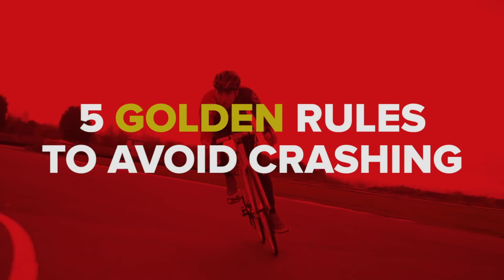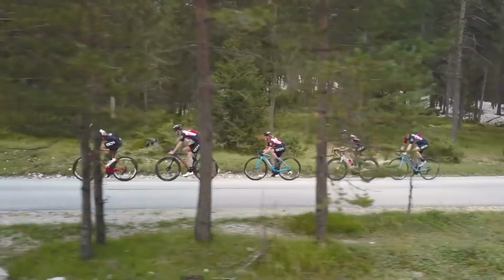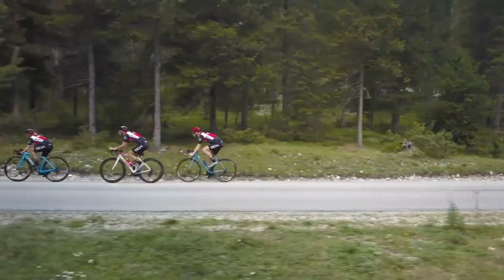Two coats on. Right. So what are the five best bits of advice we can give for avoiding crashing? Well, in order to talk about how to avoid crashing on a bike, I firstly think we should talk about the scenarios that lead to crashing on a bike in the first place. So let's start with group rides. In that situation, it's almost always down to a touch of wheels, isn't it? Whether that's in racing or on a social ride.